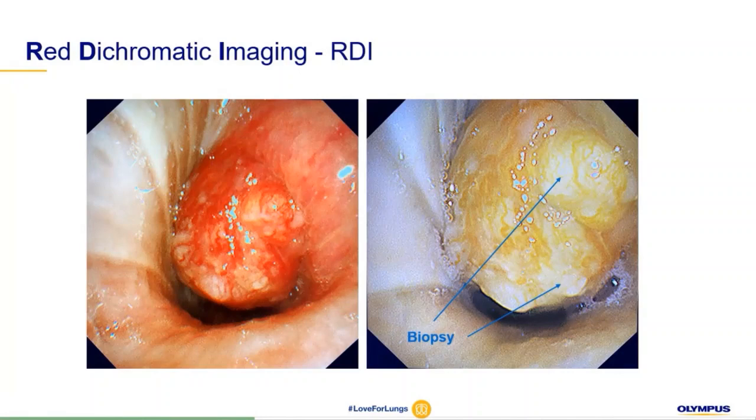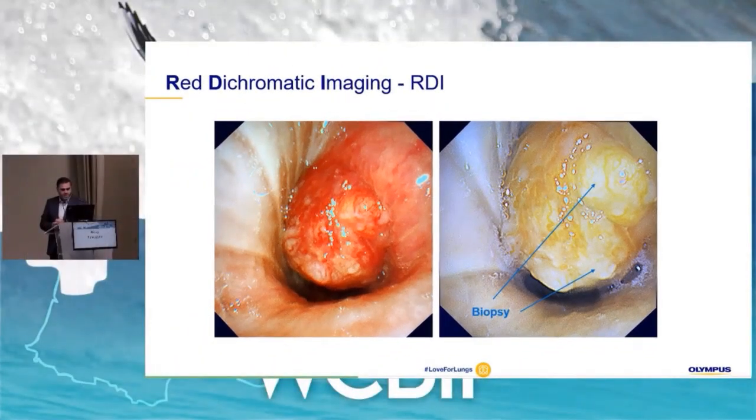see any bleeding. This is a case of a young patient who I scoped on Monday, in fact, who had a tumor blocking her right main bronchus. This is a young non-smoker who also had brain metastases. You can see on the left with white light imaging, everything looks red. We want to do a biopsy using some forceps and think, gosh, where am I even going to start?